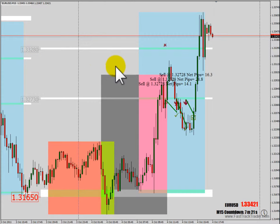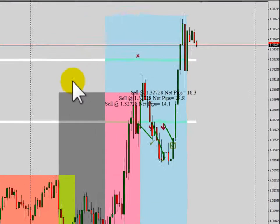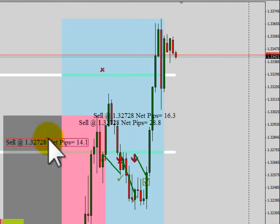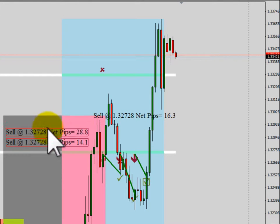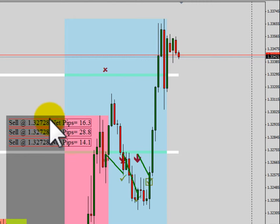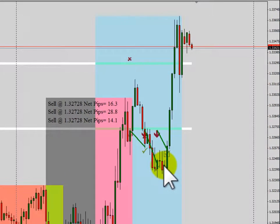Here's the euro US dollar. I was able to pull one trade today, which was exciting. Based off this grid in the London close, I pulled off 14, then I took off 28, and then I had a 16.3, and I'm very glad I did because it broke up hard. So I'm like, it's misbehaving, and took it off. So good trade, and bagged some pips.